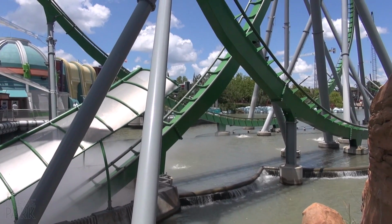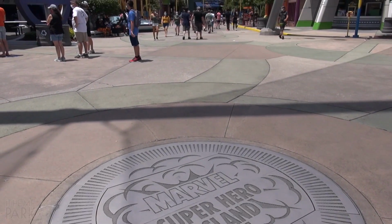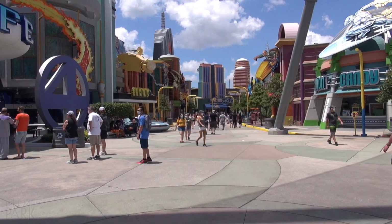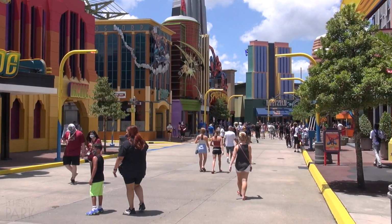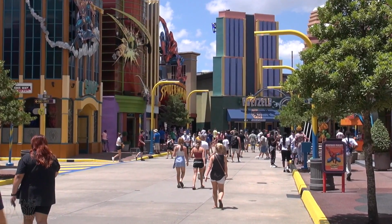Now what you do to reserve a time in the virtual queues, it's all done through the Universal app. You just have to download the app. You don't have to create an account or be signed in. It does require you to be inside the park because it does use your location, so you can't do it before you get there, like you can for Disney.